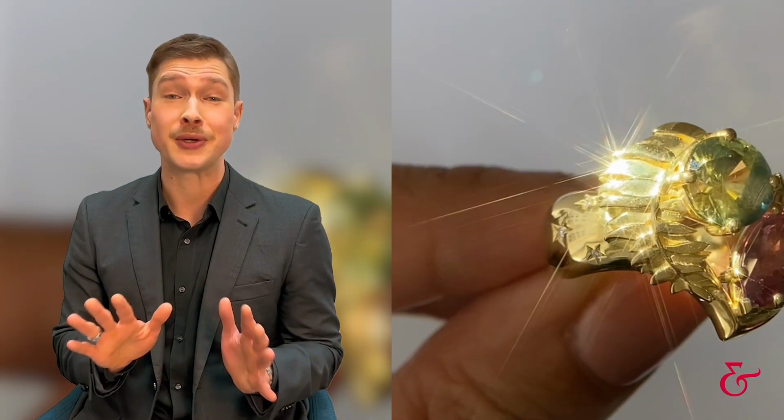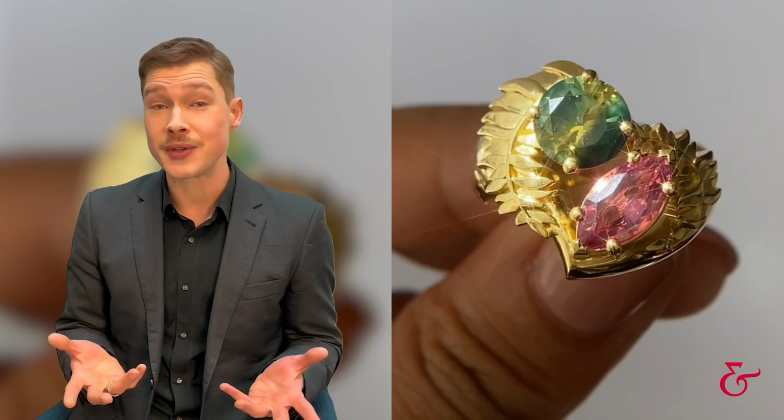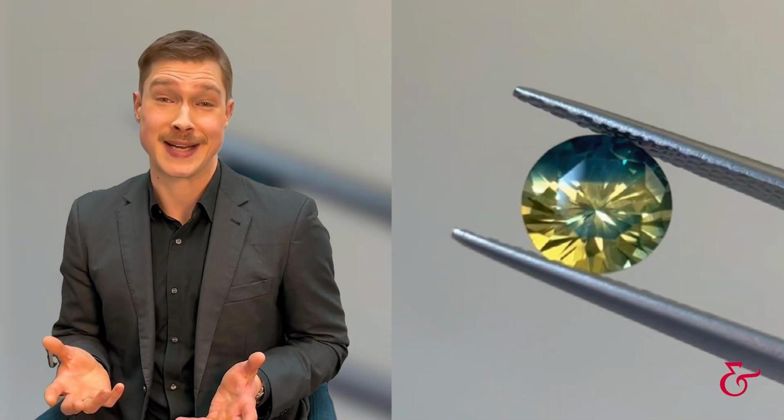We don't want to sell you a gem that is okay, that is merely of the color that you would expect the gem to be and looks fine. We want to sell you a gem that is a true prize, that feels precious and looks exciting.